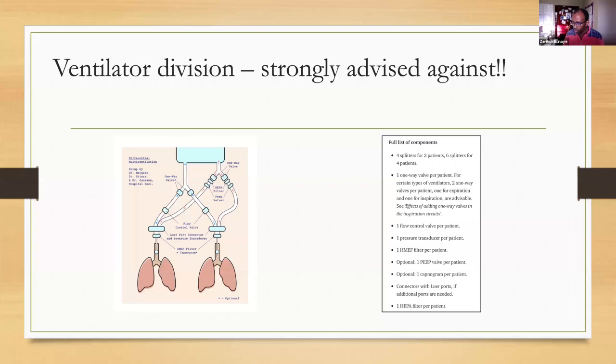Over the course of time, patients go in different directions, and disconnection is another problem. You may want to transport one patient somewhere, and that complicates a lot of things. Actually, the Society of Critical Care Medicine recently gave a very strong argument against this, and I can send you that article if you are interested in reading more about it. So I don't recommend it.